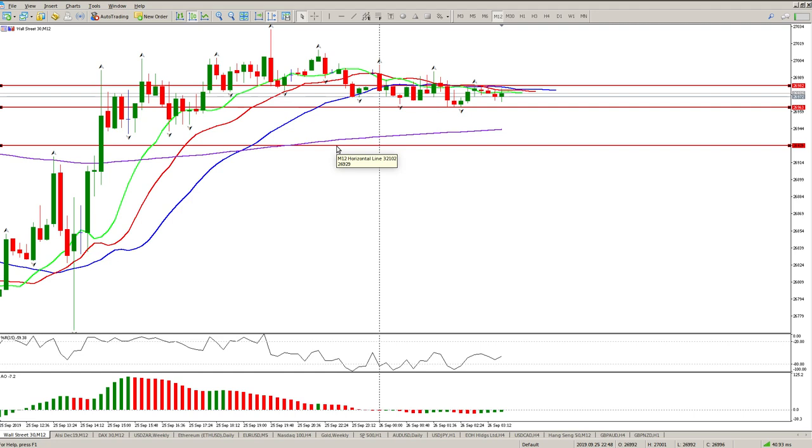If we do break below this fractal here, then this is the area I'd be looking to buy. So we break below the current low of the day, I'd be looking for the double bottom neckline test for my next entry. If we do break above this fractal up here, 26,982, that's going to give me comfort that we're possibly going to be moving to the upside. So that's kind of my view for today.